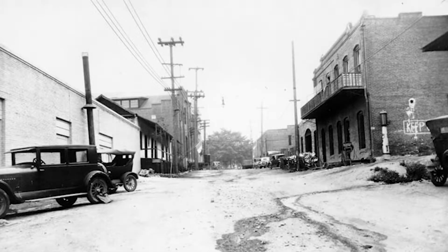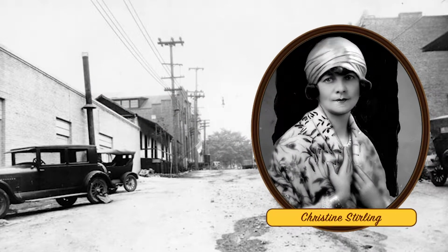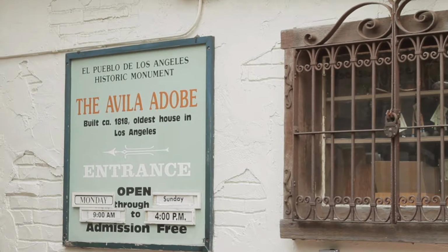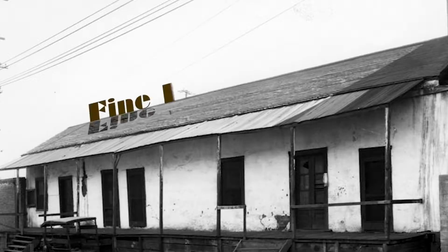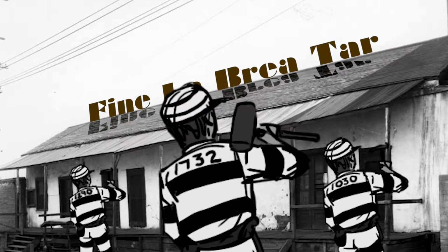The adobe eventually fell into ruin, and as with Olvera Street, it was through the efforts of Christine Sterling that the Adobe was saved, and today you can come and take a free tour of the house. An interesting note about the Adobe: the original roof was built with tar from the La Brea tar pits, and during its renovation, prisoners were used as laborers.